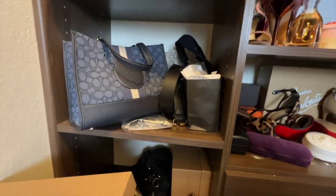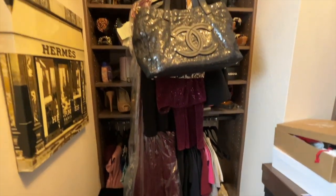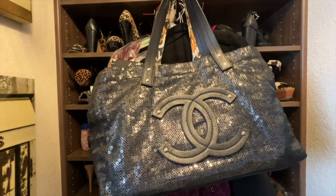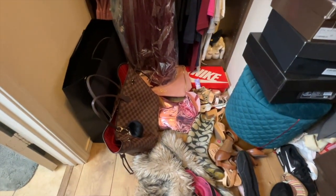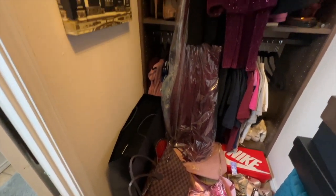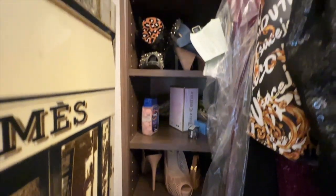There is some jewelry from Christmas that's still in the box. There is a purse I need to take to get fixed. And then when you come on this side, this is my Christmas present from last year. Oh my God, it's so gorgeous. It's this little Chanel tote. There was a dress behind it that I was going to wear to Margarita Ball, but I didn't. There's my Neverfull. There's my birthday present for this year. And as you can see, what is this doing there? What is Tums doing there? Come on, kid, get it together.